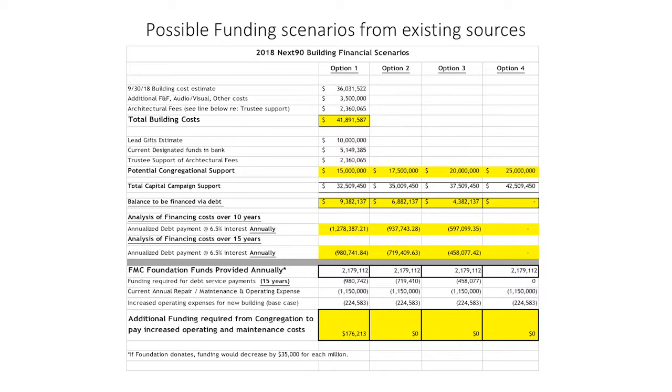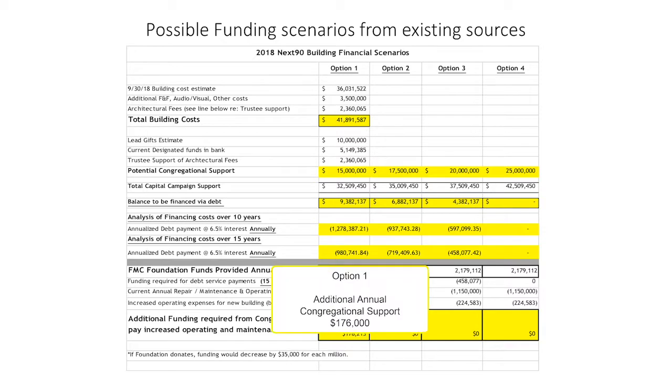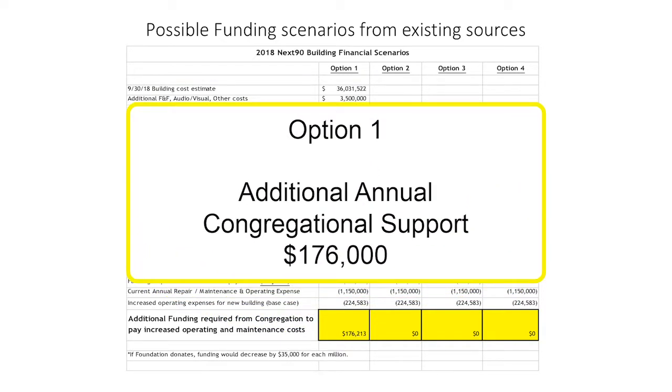Now, as you remember, we will have increased operating costs with the expansion of about $224,000. Because the trustees have provided funding to cover those operating costs, the dollars the congregation provides through its gifts and our annual stewardship campaign will still be able to provide funding for ministries. However, under option 1, there will not be quite enough money from our existing funds, so we would need to raise an additional $176,000 annually from the congregation to fully support our ministry and operating cost and our debt financing.